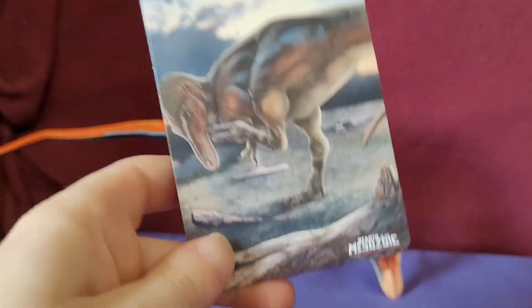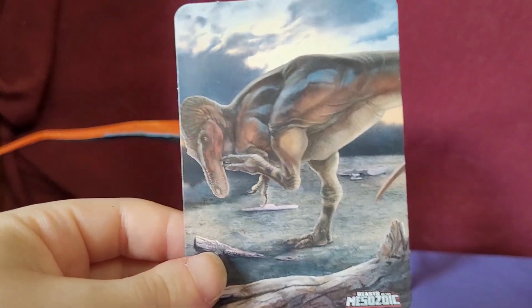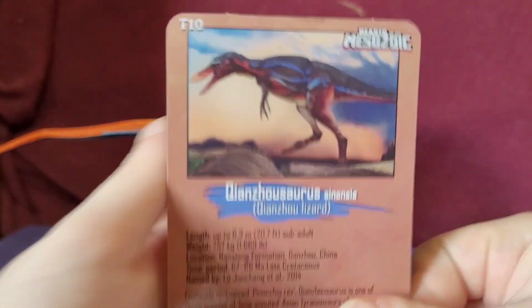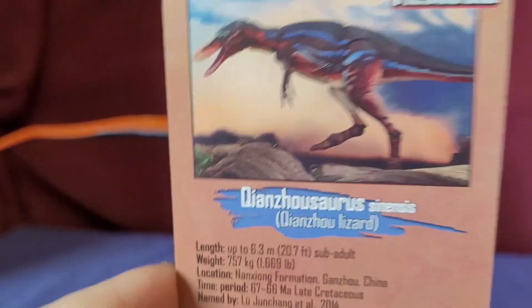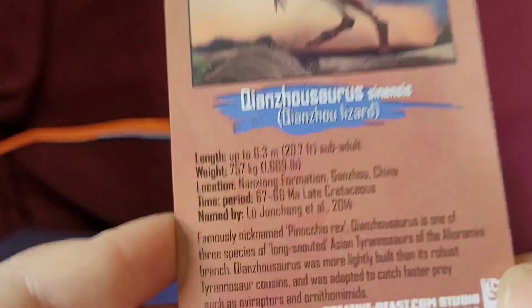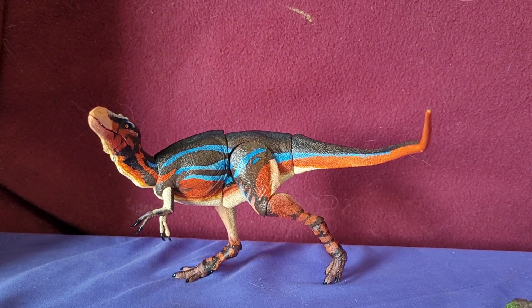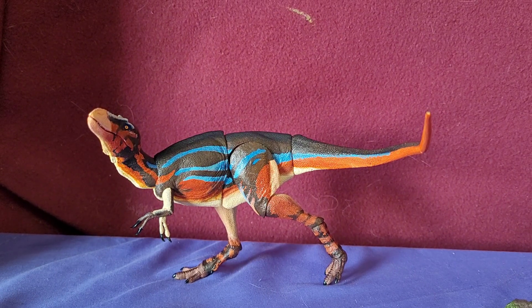Here is the card for this figure, of course showing that wonderful packaging art that is on the front of the box, and on the other side we have some nice photography of the figure and some more facts about it. Well, there it is. There is the Beast of the Mesozoic 1/18 scale Tyrannosaur series, Qianzhousaurus Sinensis.